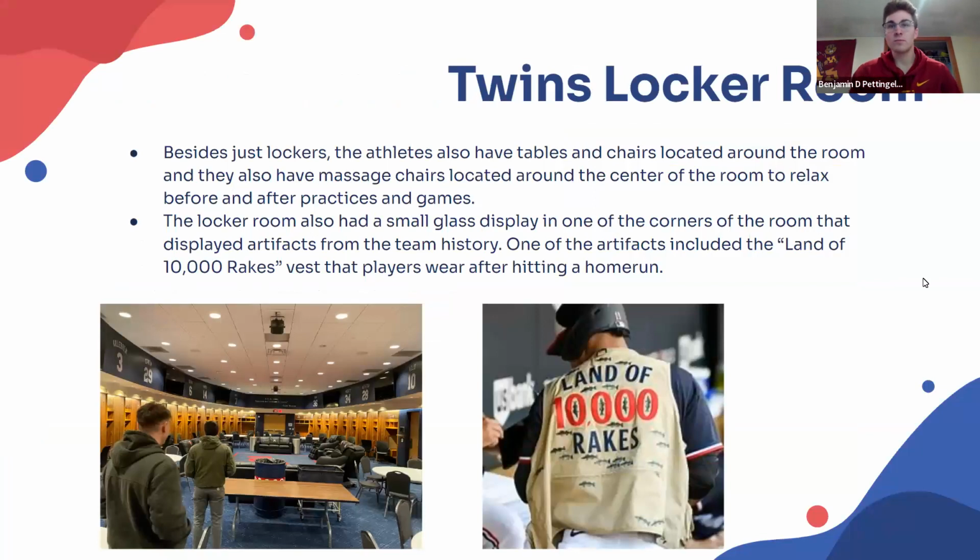And then the final aspect that I have here for our tour is the Twins locker room. I thought this was a really cool thing to see. In the bottom left image, you can see what the locker room looks like right now. They have a bunch of couches and chairs and tables for players to relax and chit chat before games. And then each player has their own designated locker that they use for home games.